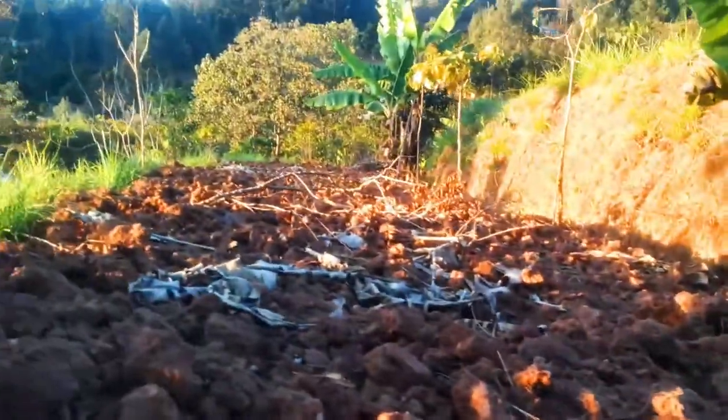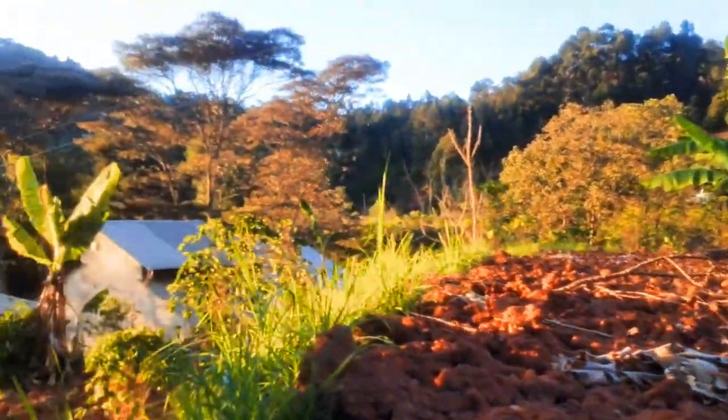Man, look at this. I'm saying that when it rains in this area, look at this, this is the road. I guess this becomes a river. Wow, people are really doing agriculture.